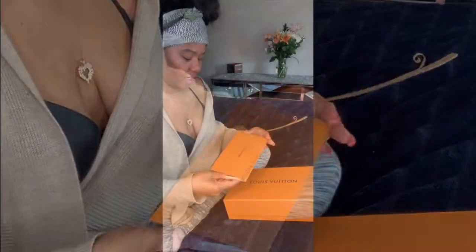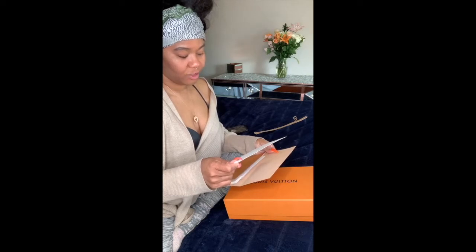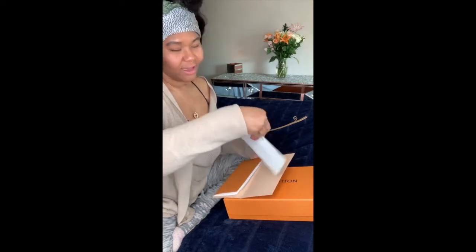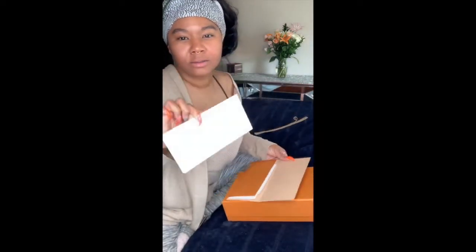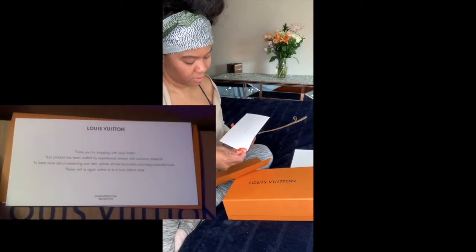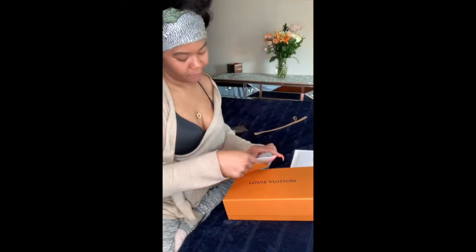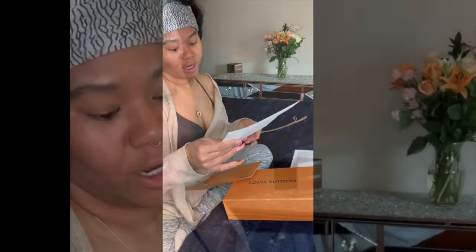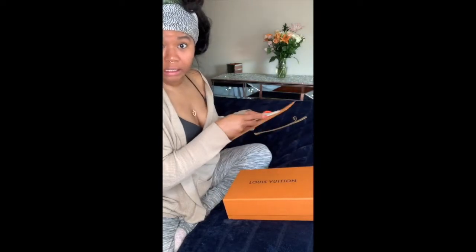Okay, so Louis Vuitton. Let's see what this says here. So this would be just a thank you for shopping with Louis Vuitton and talks about the product and that you can visit them online. I don't know if you guys can see that or not. Probably not. So I'll try to post a picture of it. We also have just my receipt and the Louis Vuitton exchanges and returns. I'm not returning this. I mean, I'm gonna keep it, but I'm not returning this. Oh, and it also has a return label. Honey, not returning. Not happening. I'm not returning this.